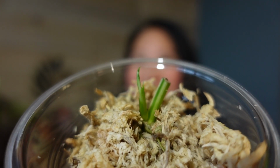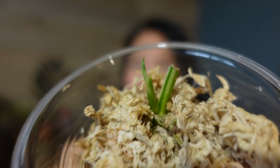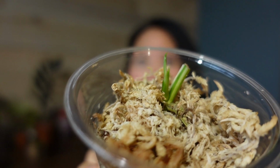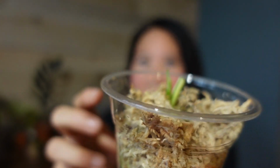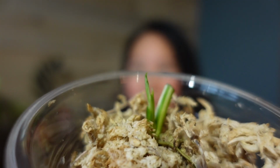It's a Monstera Adansonii Albo. When I first got it, it was rooted, and there's a little tiny nub on the side, but you can see it's almost ready to pop out a leaf. I purchased it feeling really confident that it will give me variegated leaves, until my friend found out that I bought this, and she told me that quite a few people have bought variegated Adansonii that revert back, and it's really hard to get them to be variegated again.